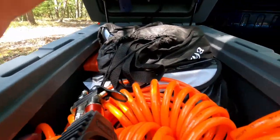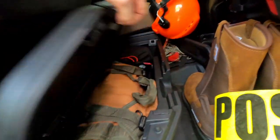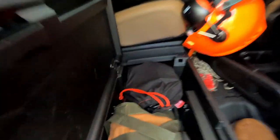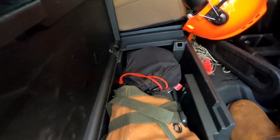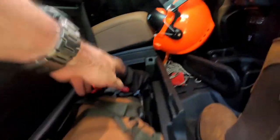We also got the storage boxes lockable underneath. I don't really lock them much. We've got a small jump box, which I really like. We've used this a number of times. Actually not for the Jeep, but for my car. And that works really well.